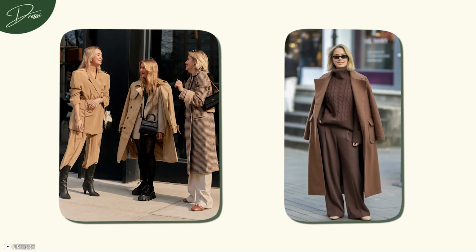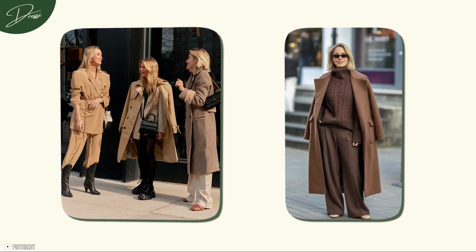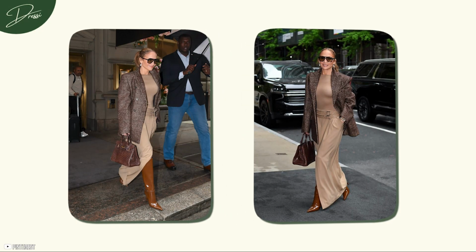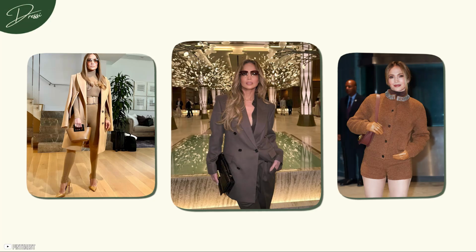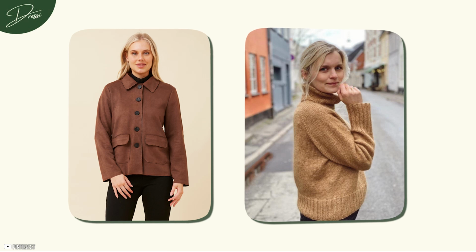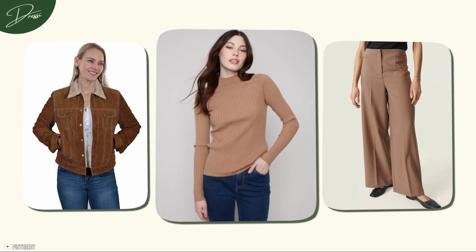Data from a global retail analytics platform shows a 24% increase in sales of tonal brown outfits across mid to luxury brands, confirming this isn't a trend, it's a shift. Style icons like Jennifer Lopez use tonal layering to create length and polish. She often stacks camel, walnut, and tobacco in the same look, always mixing textures. The formula is clear: vary the shade, change the fabric. For example, try a cinnamon suede jacket over a caramel ribbed knit, grounded by tailored walnut trousers. The contrast in both shade and surface keeps the outfit from going flat.